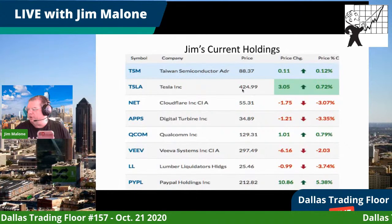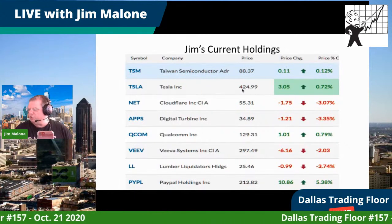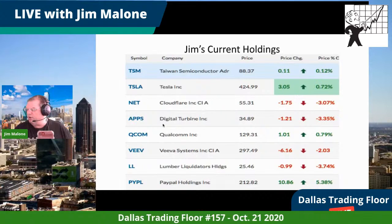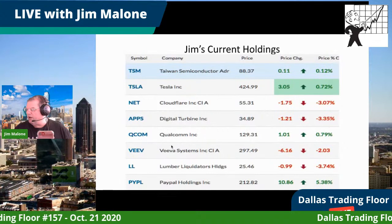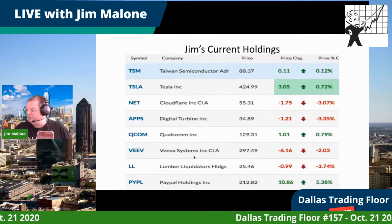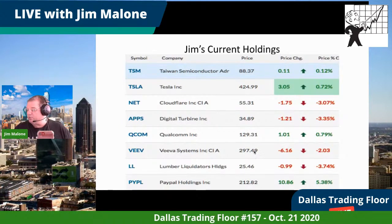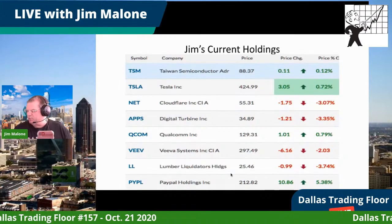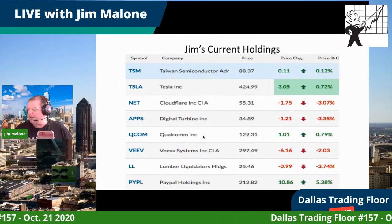There is a new buy point on Tesla at 502. So I wanted to be clear on that. A little off on Cloudflare, but I'm still doing well there. Digital Turbine is off significantly. Qualcomm is up, which is good. Veeva Systems down a little bit. It's quite a high price stock. I did go into Lumber Liquidators. This is not performing as well as I'd like, and of course there was a breakout on PayPal, so that's looking very good there as well.